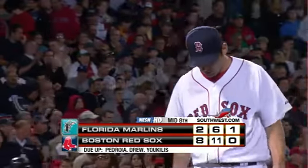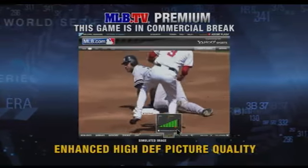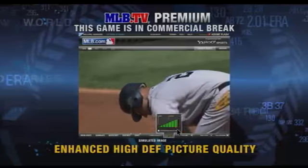Fly ball to center field. Jacoby Ellsbury drifting back to make the catch. Another 1-2-3 inning. It's on to the bottom of the 8th. 8-2 Boston.